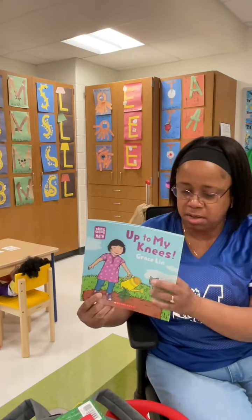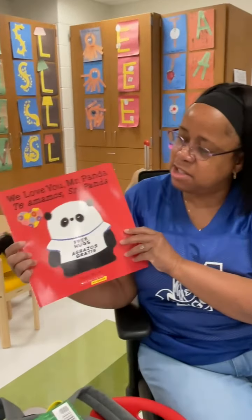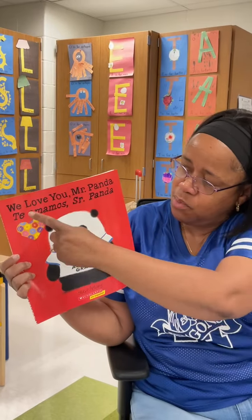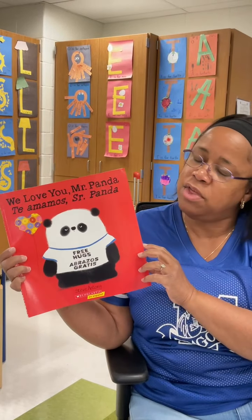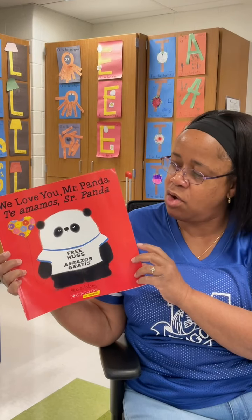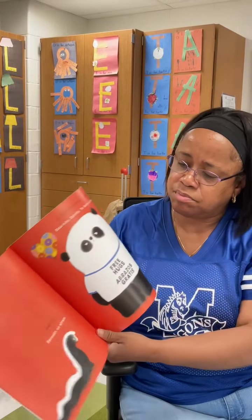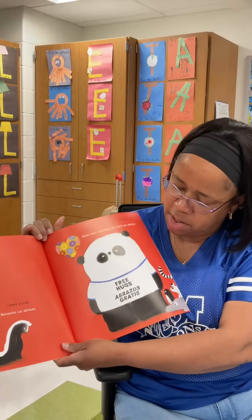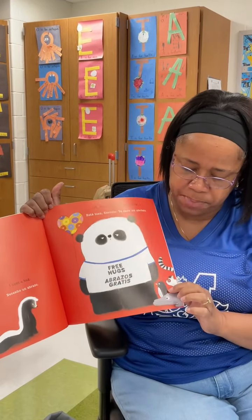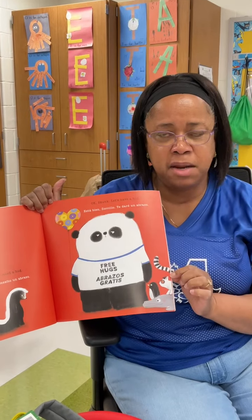We also have a bilingual book as well. It's in Spanish and in English. Besides, again, we can always go over the title, the illustrator, the author, the front cover and the back cover as always. Then on the inside, you can talk about the animals that are in the story. A skunk, a panda, a penguin. That looks like a lemur there. Talk about the different animals you see.